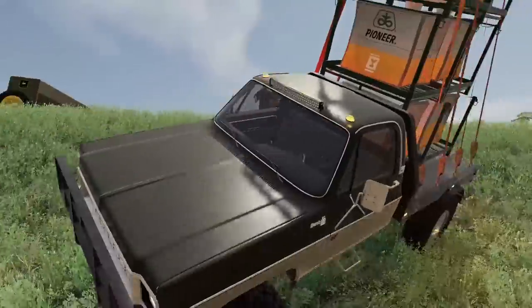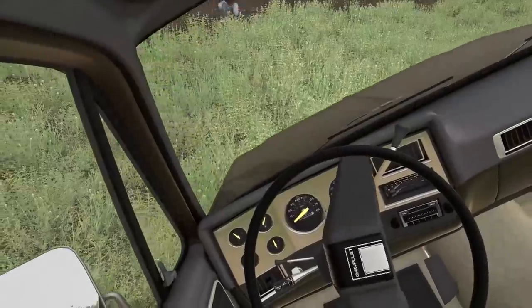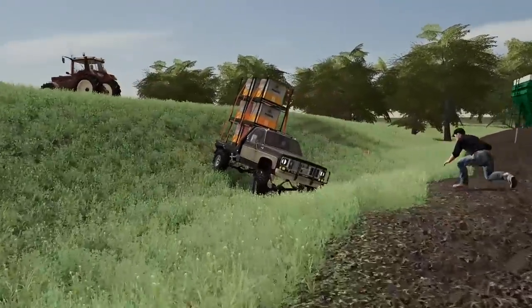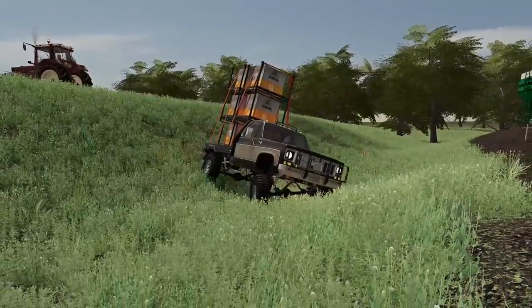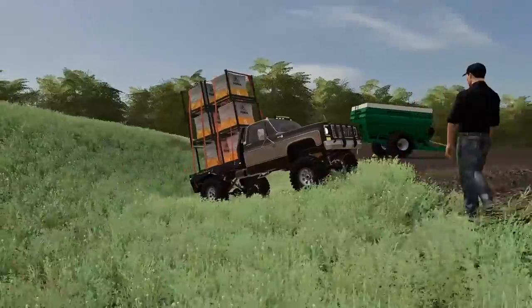Yeah. Can you guide me down here? Yep. Yeah, nice and easy. Keep her straight. You're good. You're not gonna tip. Yep, just pull right up out into the flatland. There you go.